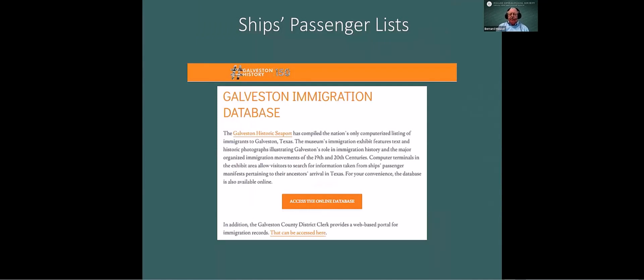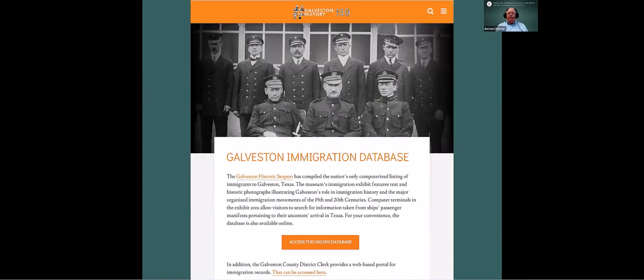The Galveston Historic Seaport, which has that sailing ship, Elissa, you may have heard of. They have an online database, so in addition to going there, which I have done, and have computer terminals, it's also available online. A lot of the information is from that book by the Geue's that I showed you earlier, and then they also have a link there to the Galveston County District Clerk for naturalization records that the folks that sort of stayed in Galveston and areas would have filled out. So again, lots of records available at a local source. There's the whole page.